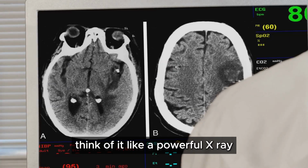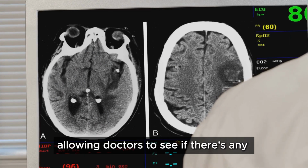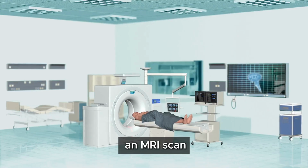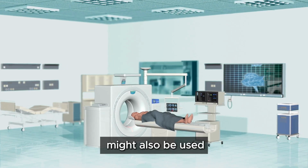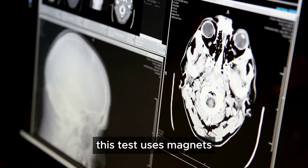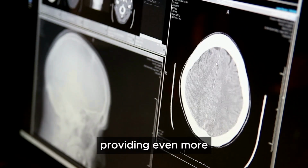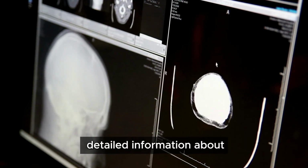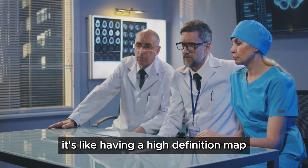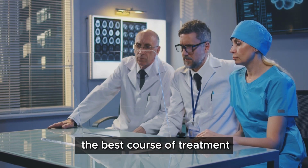Think of it like a powerful X-ray that takes detailed pictures of your brain, allowing doctors to see if there's any bleeding or pressure. An MRI scan might also be used. This test uses magnets and radio waves to create images of the brain, providing even more detailed information about the hematoma. It's like having a high-definition map of your brain, helping doctors determine the best course of treatment.